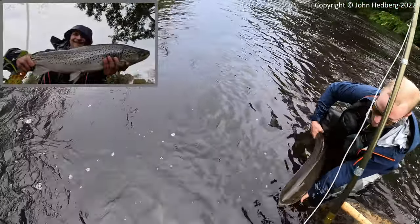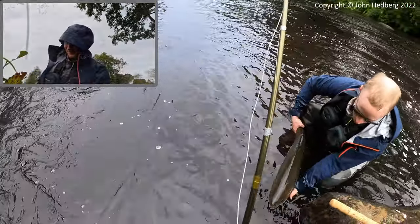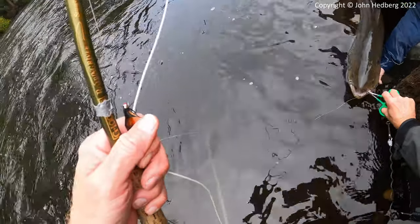As Martin is already wet after landing a sea trout by himself an hour earlier, he doesn't mind dipping the sleeves in the water one more time. I'm saving the fly, my own creation, the Golden Eye, before I unhook the fish.